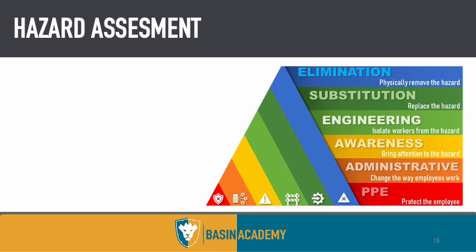If you look at a lot of things, all the way from elimination to administrative, those are what we call active methods. We're actively trying to remove the hazard, remove you from it, guard it, or make you aware of it so you can protect yourself. PPE is our last line of defense. So we have to wait for a hazard to get to us for it to protect us. There's a lot of human error with it. There's a lot of damage that we can have with it. It is not a very effective means.